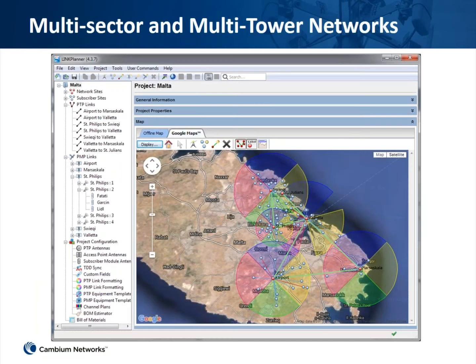And with Link Planner, we can do both point-to-point and point-to-multipoint planning, and all of that can be done within a single project file. So in this case, you can see a network that has several point-to-multipoint sectors, as well as point-to-point links serving as backhaul or to individual customers.